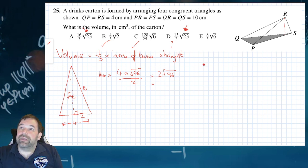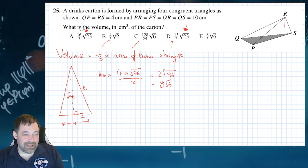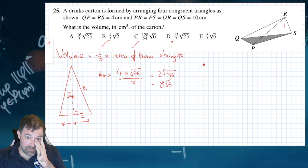So it's going to be root 16 is 8. It's just going to... Root 16 is 4. It's going to be 8 root 6. And 4 root 23 is... Yeah, ignore me. It's all gone wrong. I'm rushing. I saw the root 23 in the answer thinking, brilliant, I've got a 23, makes it easier, but it's not. We've got root 6s, so my guess is going to be one of these two, if I was guessing now.